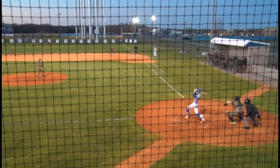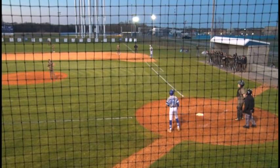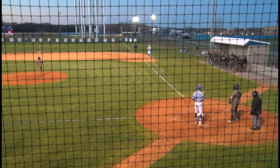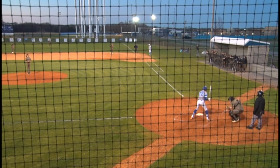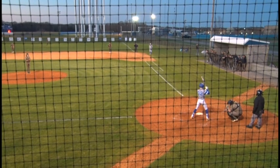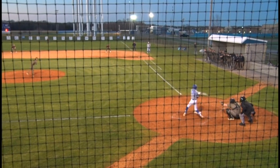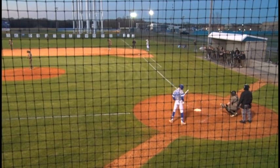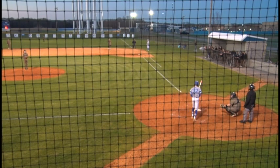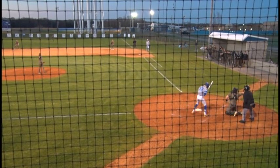Here's the pitch to Jones. First pitch fouled off, straight over the press box. 0-1 the count. Tigers down 4-2 in the bottom of the 6th. No runners on, 1 out. Gage Jones at the plate. Latham still on the hill for the Owls. Here's the pitch, swung on, strike 2. 0-2 is the count to Jones. Here's the 0-2 pitch. Low, 1-2.